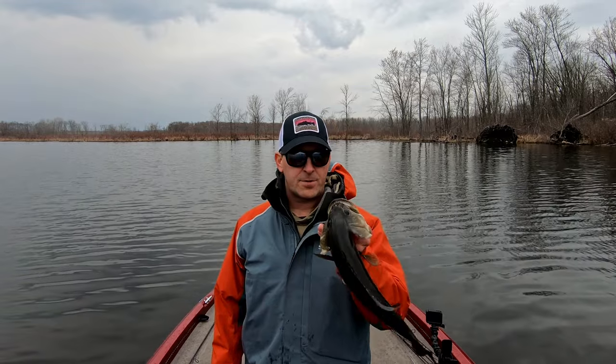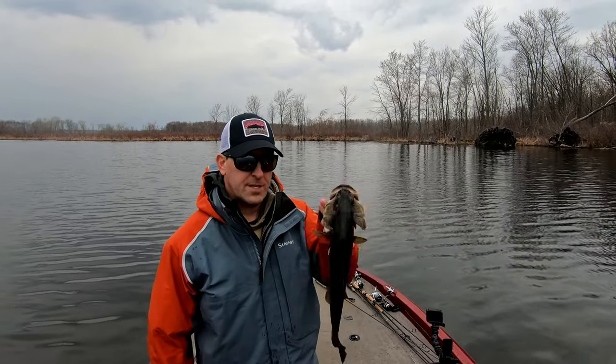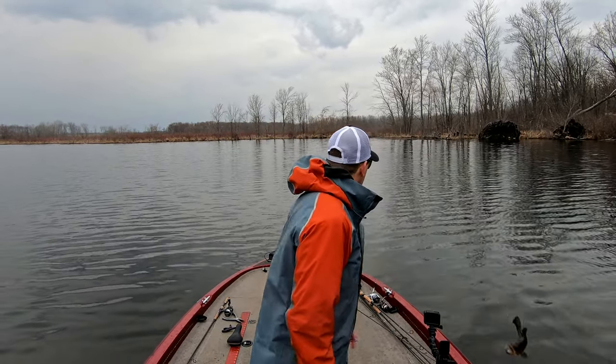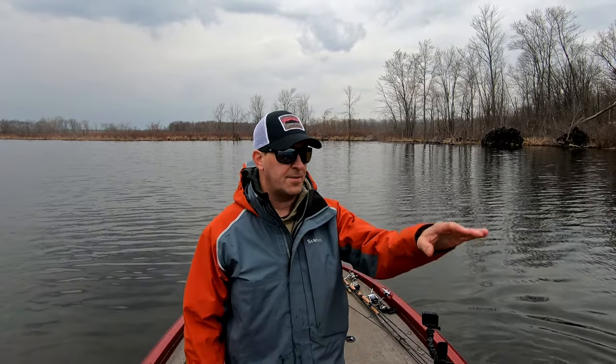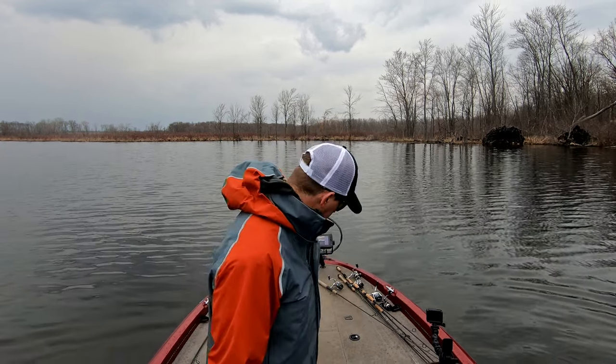All right, both my cameras are off. Got the 16 incher, 1.74 pounds. We're just getting to the second creek right up here, and water temperatures are coming up. They went down to about 42, and now they're coming back up to 44, so.